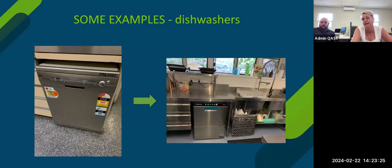They can be very compact and fit into the same space that's already there in most Tuckshops for a domestic dishwasher. Obviously a lot more expensive, but definitely, when I talk to Tuckshop conveners that have moved from a domestic or no dishwasher to a commercial dishwasher, they tell me, I didn't think I needed it, but now it's my favourite piece of equipment in the Tuckshop.